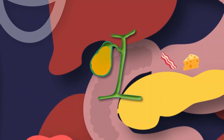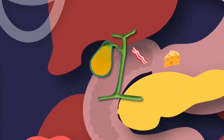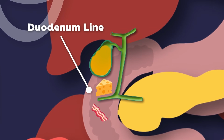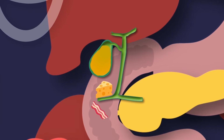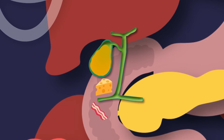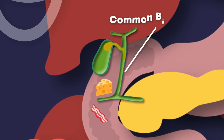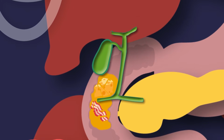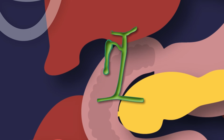When your food leaves your stomach, it passes through the duodenum. Now that is a fact. That is when I begin to work, passing the digestive bile through the common bile duct. When this bile is out of me, I flatten like a deflated balloon, you see.